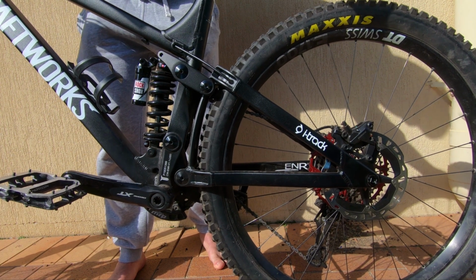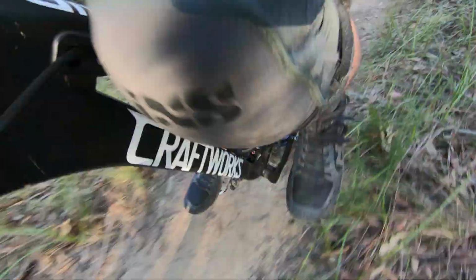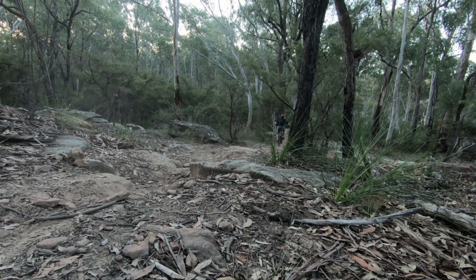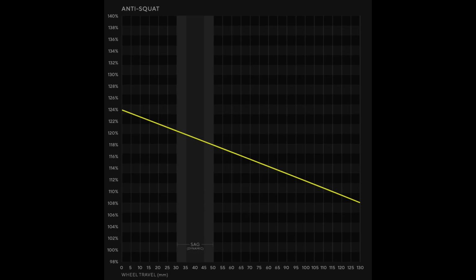So the rearward axle path also allows the rear wheel to get up and out of the way of obstacles on the trail. So if you've got square edge hits where a suspension goes up and a little bit forward, it gets hung up on a lot of things. But because it goes up and rearward, it's really getting out of the way of those square edge impacts, and the suspension feels really supple and it kind of feels like it's propelling you down the trail instead of getting hung up on the small stuff. And as I said, it's got very high levels of anti-squat, so it's gonna pedal very, very well. So that's awesome as well.